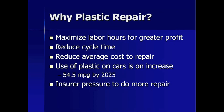I don't think any shop in the country that wants to stay in business over the next 10 to 20 years is going to turn their back on doing plastic repair. They definitely want to do it. They realize it, and you want to give them a tool that they can use to do the job. Again, they want to have confidence in that tool, and that's what we want to show them with this system.